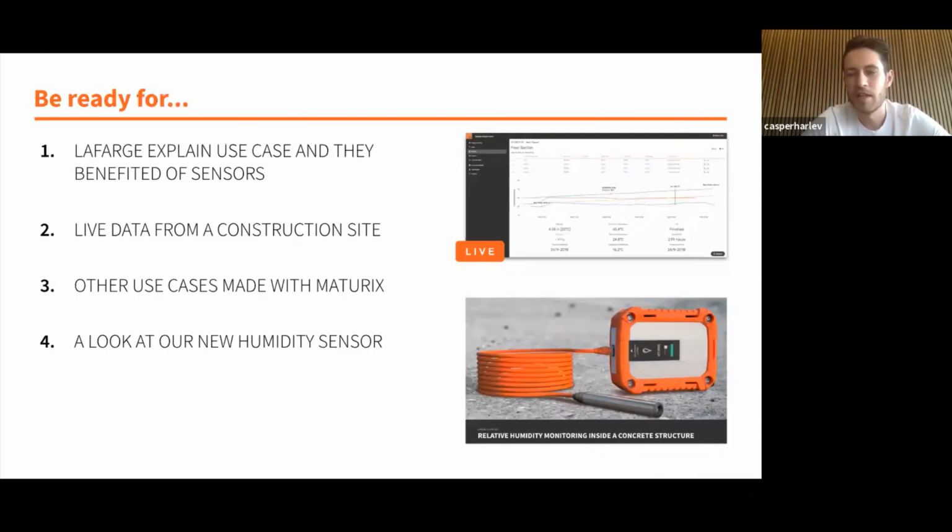And during the 30-minute live session, I will also go through live data from a construction site. We will also look into other metrics and use cases where we've been used elsewhere. And at the end, we'll take a look at our new humidity probe. So this is what you can look forward to in our longer extended presentation in a while.